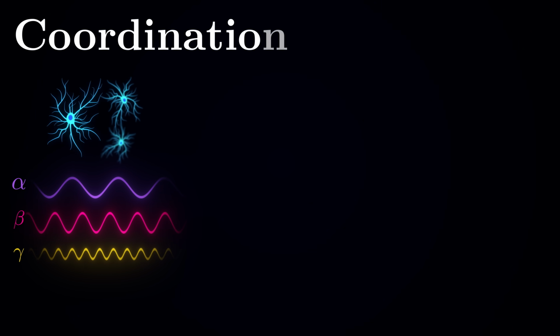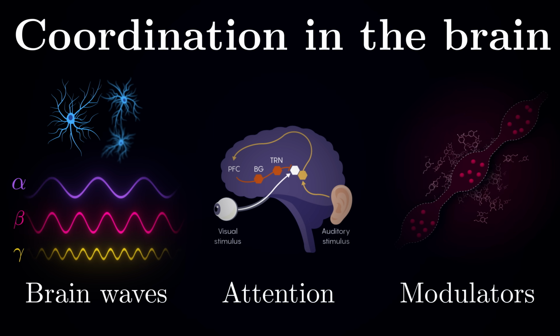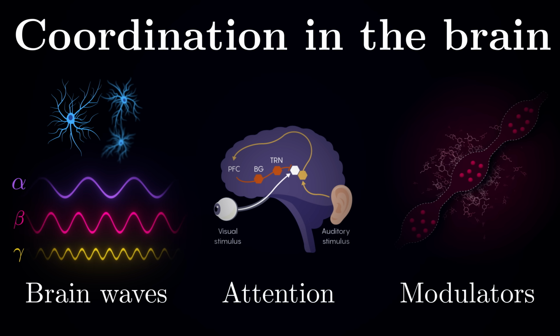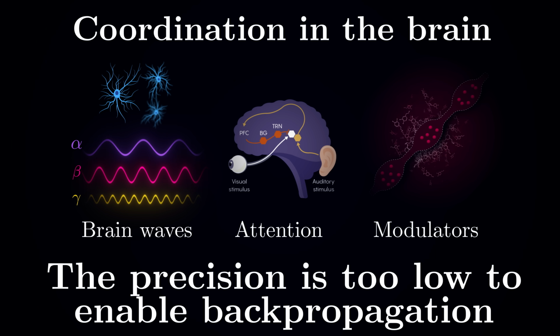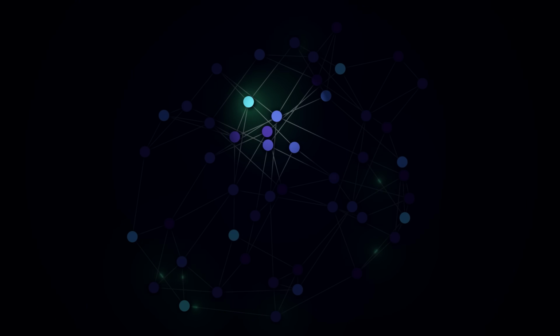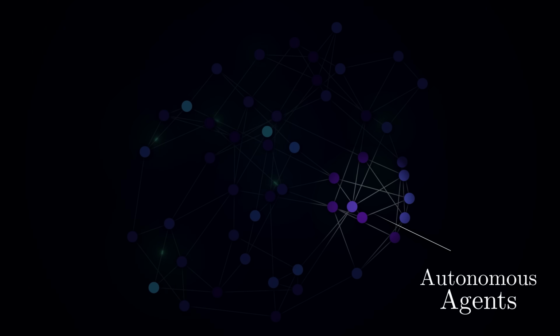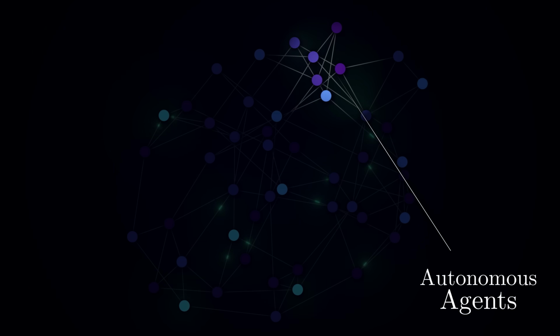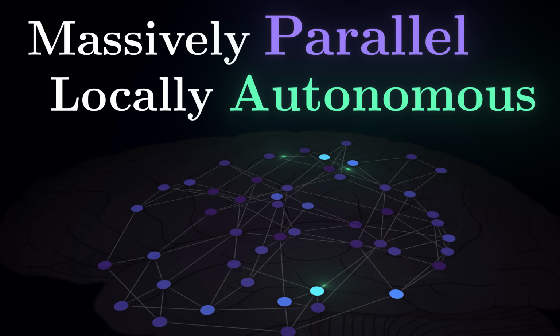While there are some coordinating mechanisms, oscillations like theta and gamma rhythms, attentional systems, and neuromodulators like dopamine that influence broad populations, these mechanisms operate at much coarser temporal and spatial scales than would be required for backpropagation, which relies on cell-by-cell precision. Instead, individual neurons and synapses mostly function as autonomous agents, modifying their states based solely on information physically available at their specific locations. The brain operates in a massively parallel, locally autonomous system, where computation and learning occur simultaneously throughout the network in a distributed manner, without centralized control.